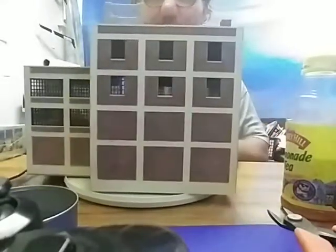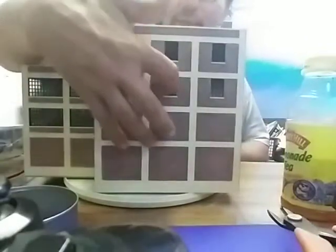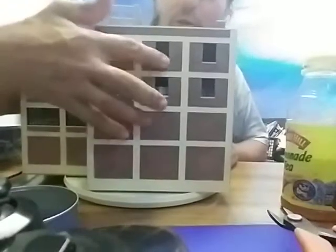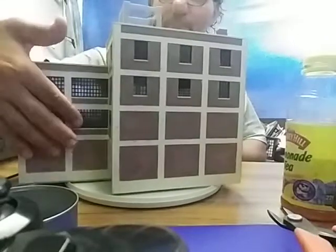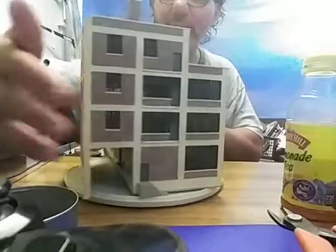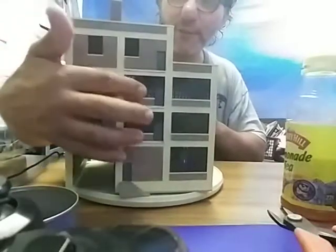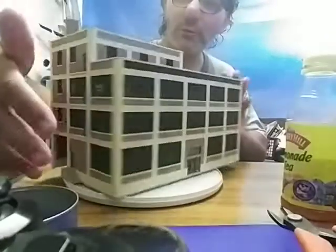So anyway, there's some windows, and some of the windows you might see is missing. You can stick my finger through the holes. I do have the window parts. He did send the window parts, they're just not actually in there. That one is, this one is. There you all are.